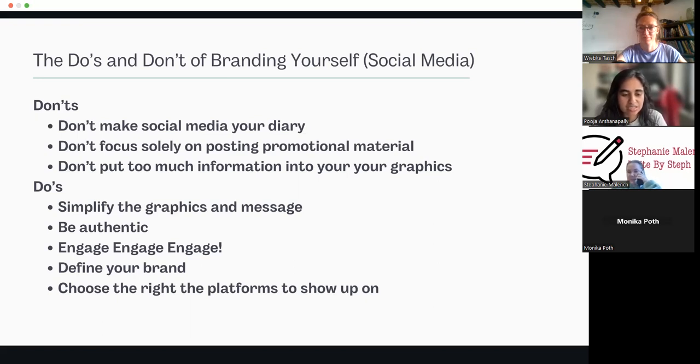And then the last is to choose the right platforms to show up on. I know this is talking about branding, but not every platform that you show up on is going to have your core audience. So just be mindful of that, and to save you time in the long run, try to figure out where your audience is on the different platforms that you have.